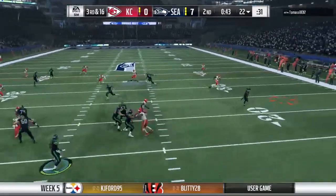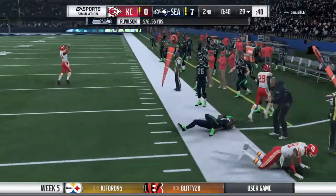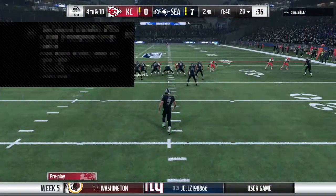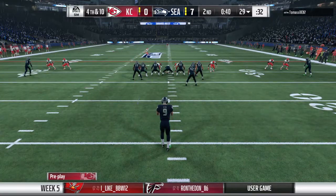From the gun, it's Wilson. He's going to find his running back. It's complete. It'll be a gain of 6, and that's going to make it 4th down. Well, that's certainly playing down in distance very well by the defense, isn't it? Take whatever you want underneath, by all means.